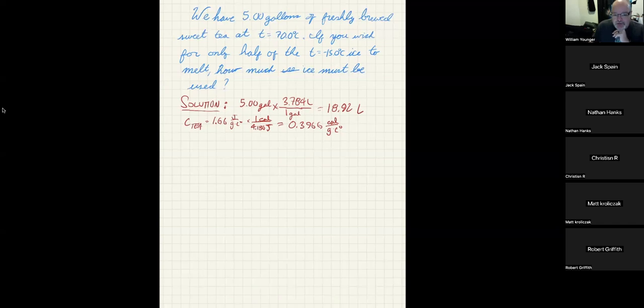And we know that the mass of the tea is equal to the density times the volume of the tea. So this turns out to be 1.40 grams per milliliter times 18,920 milliliters. In other words, I converted the liters to milliliters just to do this.